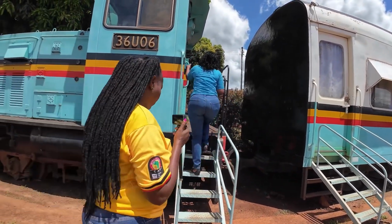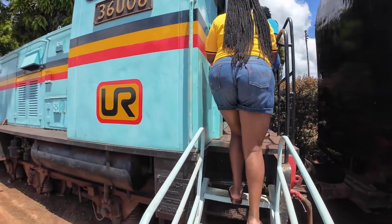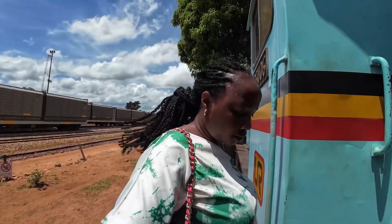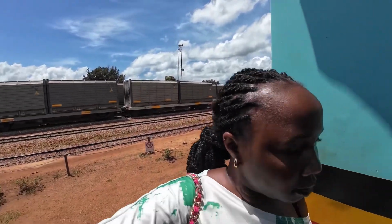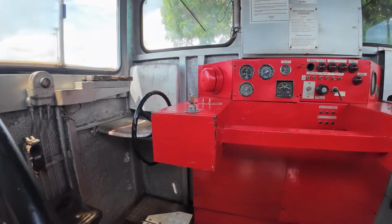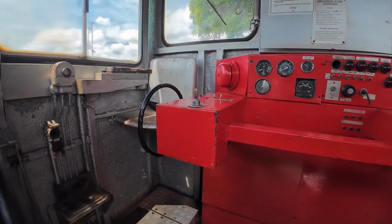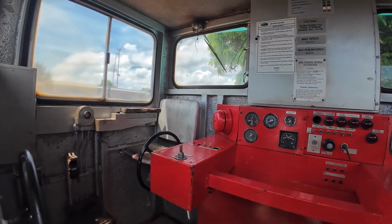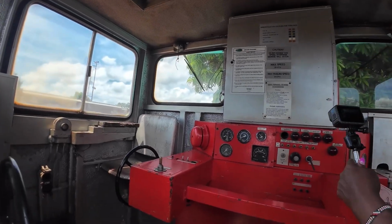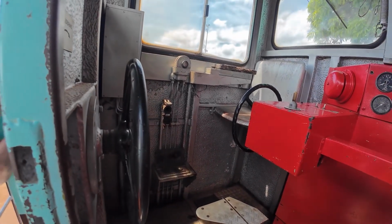So this is the driver section. I'll open it for you. So the drivers are 2 or 1? Because I can see one, and another one is helping with supervising the work. Just like the plane. Oh, what are these for? Oh, for turning. Yeah, they are steerings.